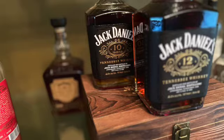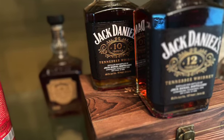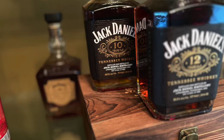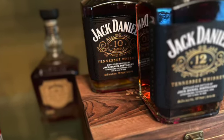Now this is by no means bad. This is delicious. I like it. I would prefer the 10. So in other words, if I went into a store and I could only buy one of these, I can only walk out with one, I'm gonna walk out with the 10. I really am. I'm gonna walk out with the 10 for sure. And the 12, I'm glad I have it. I will buy it again. But yeah, I think the 10 is just at that sweet spot.